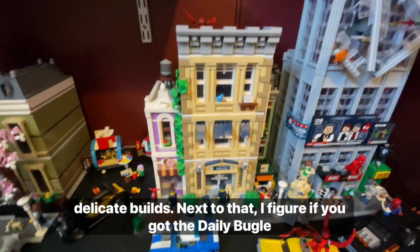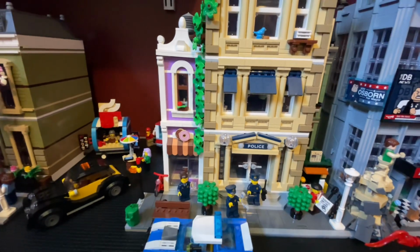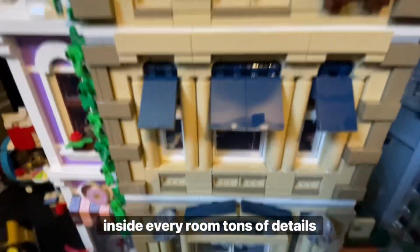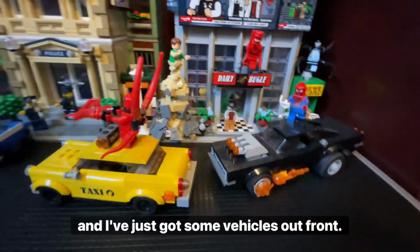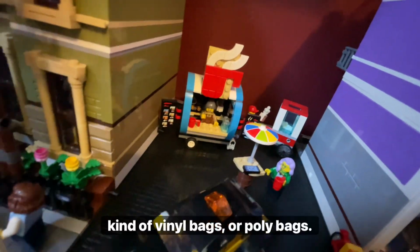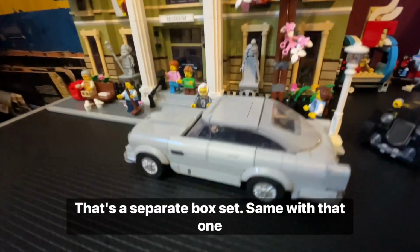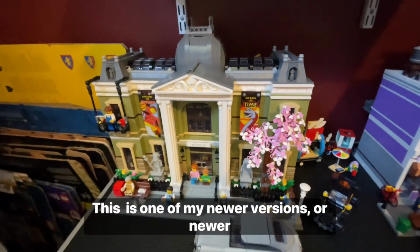Next to that, I figure if you've got the Daily Bugle, let's go with the police station. Again, the back side has tons of details. Inside every room, tons of details. And I've just got some vehicles up front. And they're having a little chase. These are all just separate little poly bags. That's a separate box set. Same with that one.